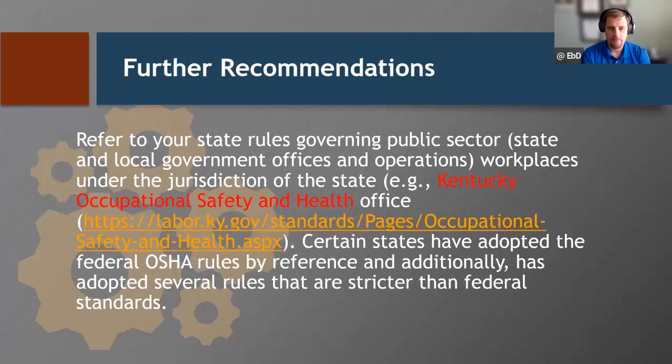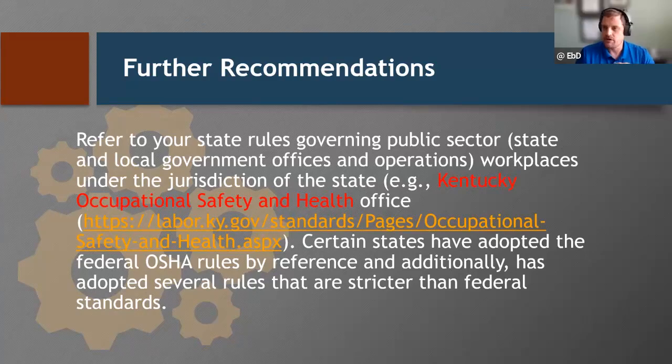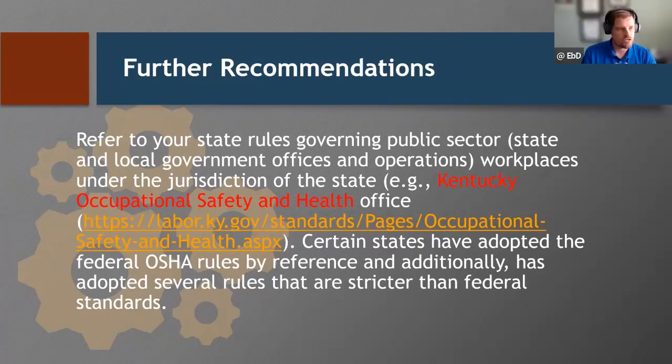Is that right, Tyler? Yep, they're called federal by reference. You can look that up on the OSHA website. There's a map and it'll tell you which states are state plans and which ones are federal by reference. So make sure you're following all those regulations that are out there. They're just there to help you and try to make your lab a safe place for students.